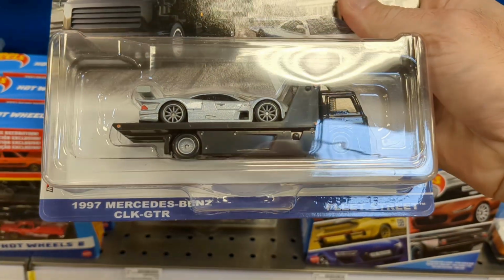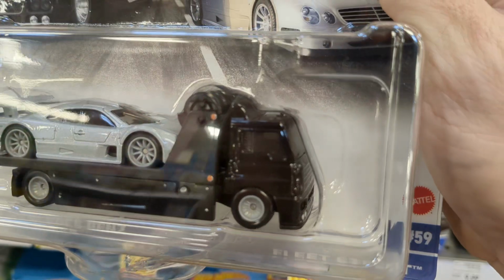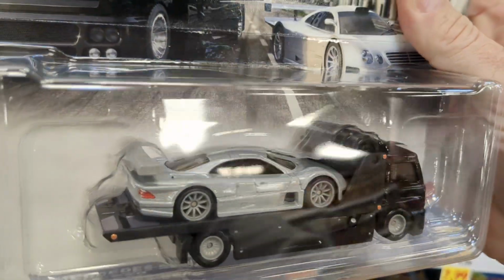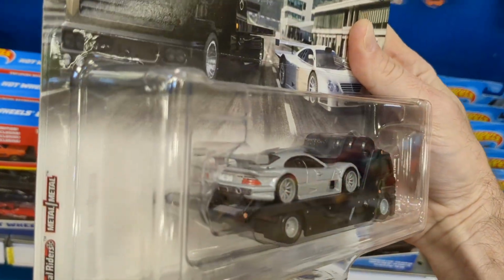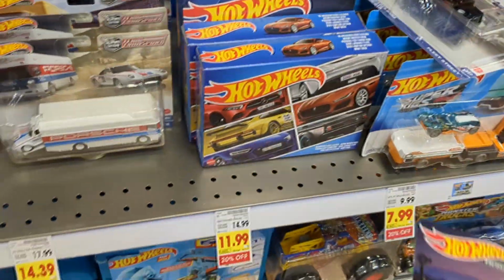New transports here. We have the 1997 Mercedes-Benz CLK GTR. Really cool looking set. Very plain. I don't know if this is supposed to be like a test car or what, but even the truck doesn't really have anything on it. It's kind of cool, but at the same time, I don't know. Something's not hitting me right about it.